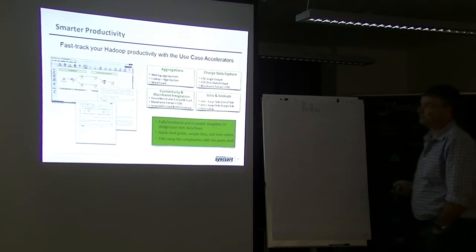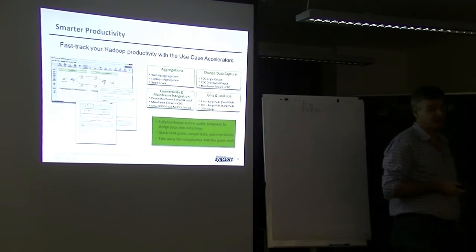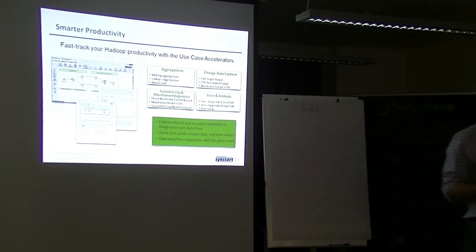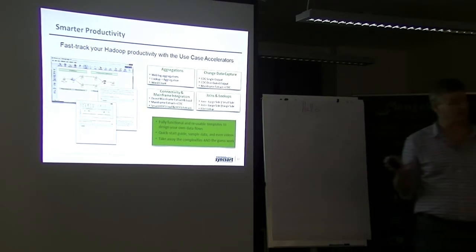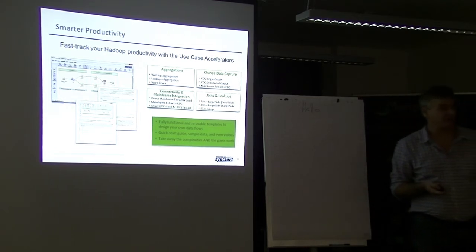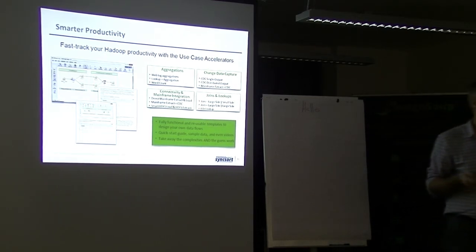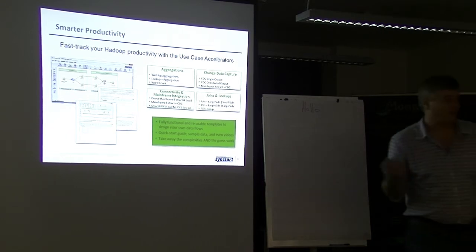Smarter productivity. What we offer, and you will see the download address afterwards, is a completely prepared image for Cloudera and for Hortonworks, and you can download that. You get a 30-day free trial key with that, and then you can play around with it. Of course, you have no idea upfront how to do that.